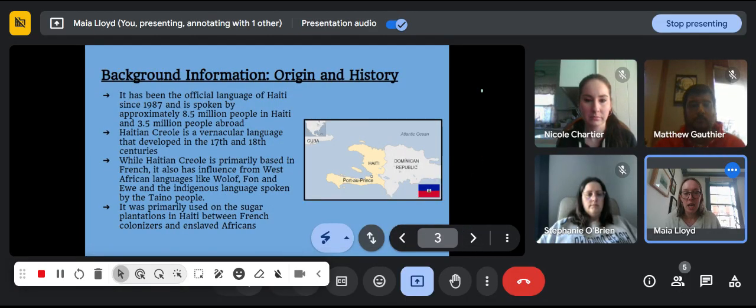So Haiti is on the western portion of the island of Hispaniola, which was colonized by the French in the 17th century. It's a language that's been spoken by millions of people in Haiti and also in the diaspora outside of Haiti. It's a vernacular language, so it started off as mainly a spoken language, but as I just mentioned, it actually is used in a written and formal setting now in Haiti.